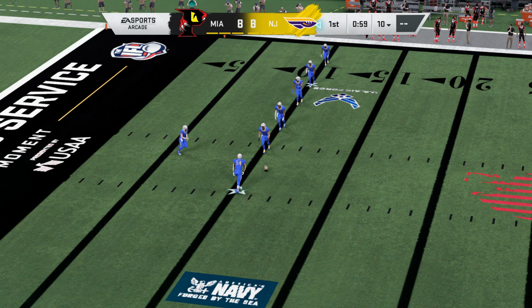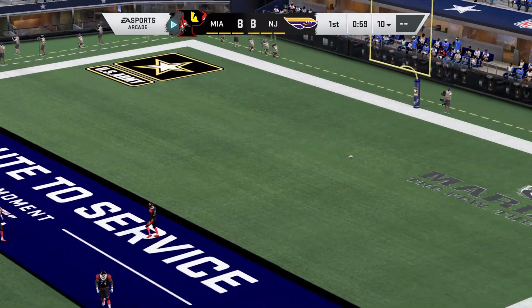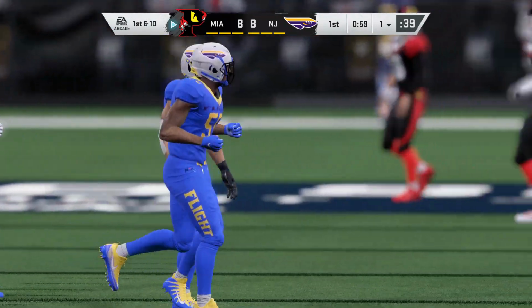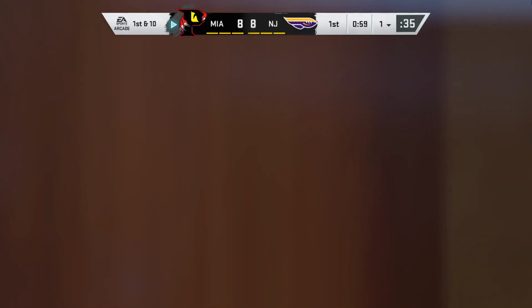So 8-8 our score now as he'll send this one away. And that'll carry over the back line of the end zone for a touchback. So now here come the Dolphins. And for them, a touchdown their last go-around. Obviously, they'll be hoping to do that again.